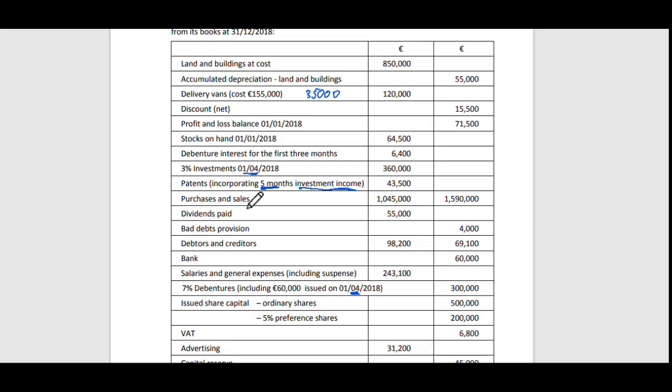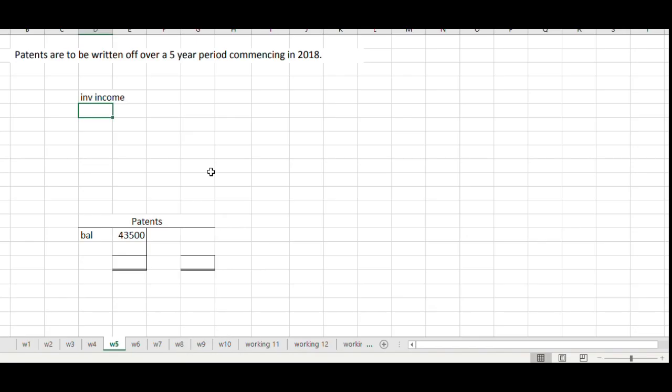If we look at investments, we have 360,000 invested at 3% for 9 months because it was on the 1st of the 4th. Let's work that out first of all. 3% of 360,000 multiplied by 9 over 12 gives us 8,100, which is our investment income for the year. But we are going to have to take away 5 months, which is incorporated in patents. So less 5 months. So when you do the calculation for 5 months, it's 4,500.